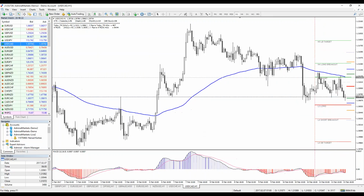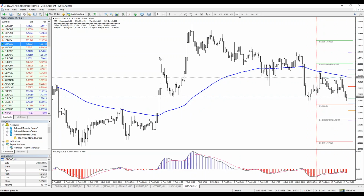Buying could happen definitely. It could happen within 30010 towards 330. So this is the zone to be looking for buying opportunities if the pair drops.